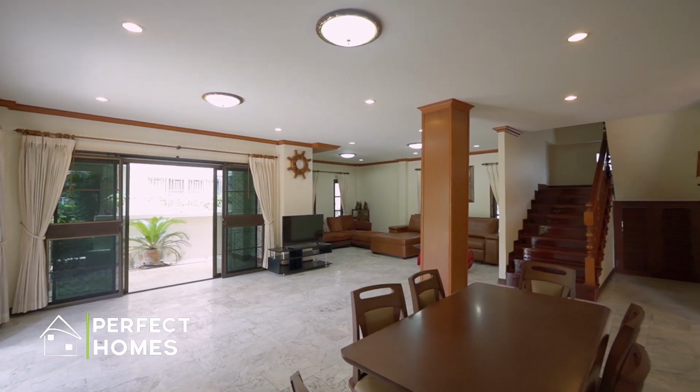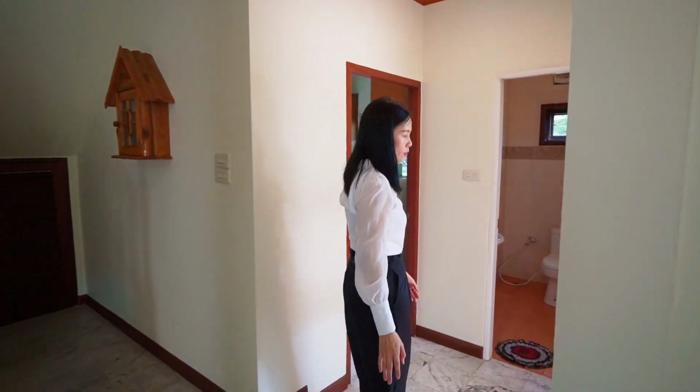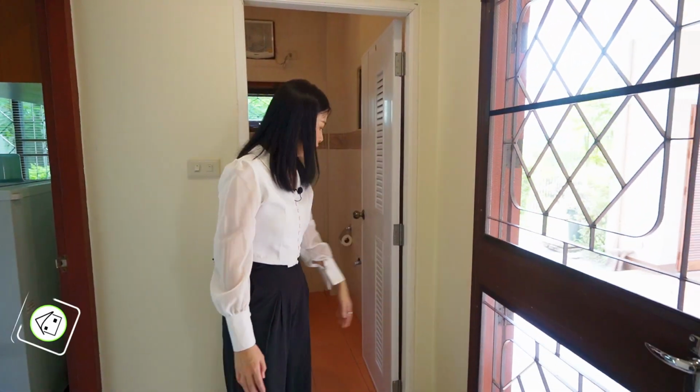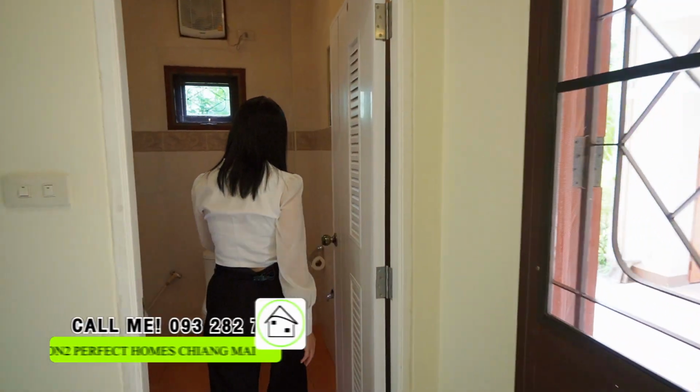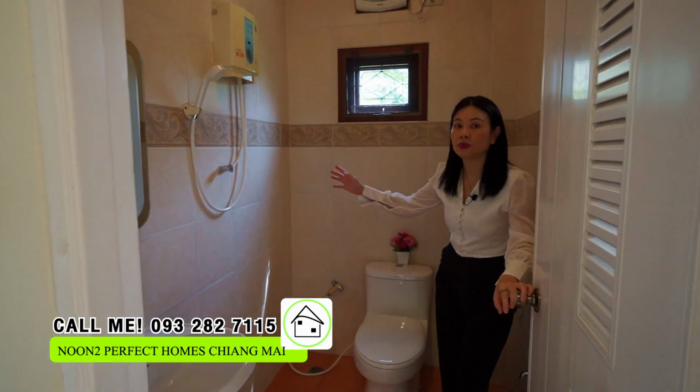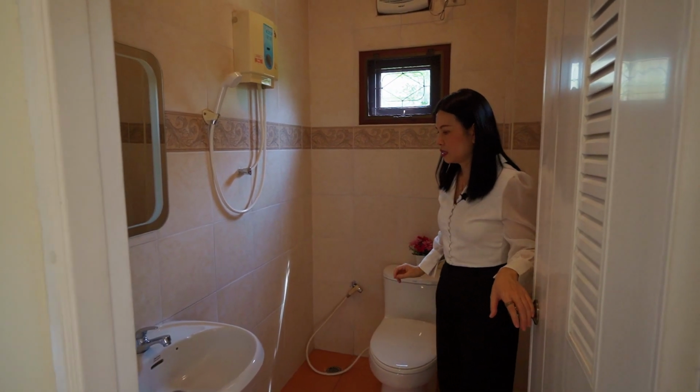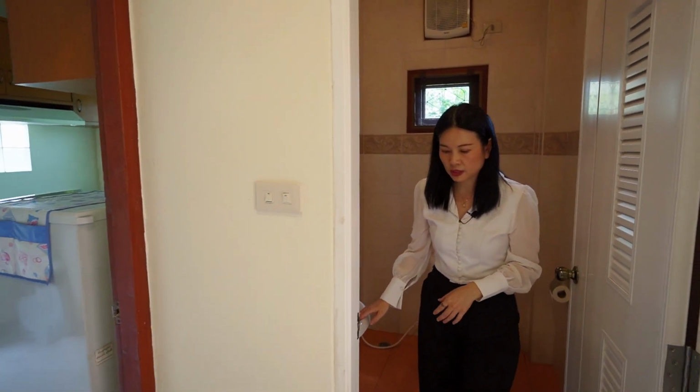And I will show you the first bathroom. This is the door that I mentioned, where we come from the garage. And this is the bathroom. It comes with a shower with a water heater, exhaust fans here, a toilet and the sink here.